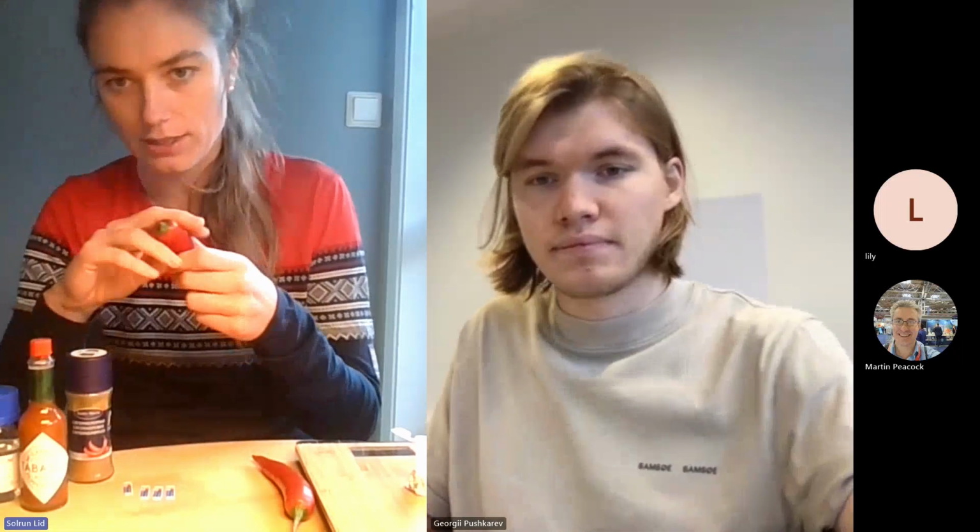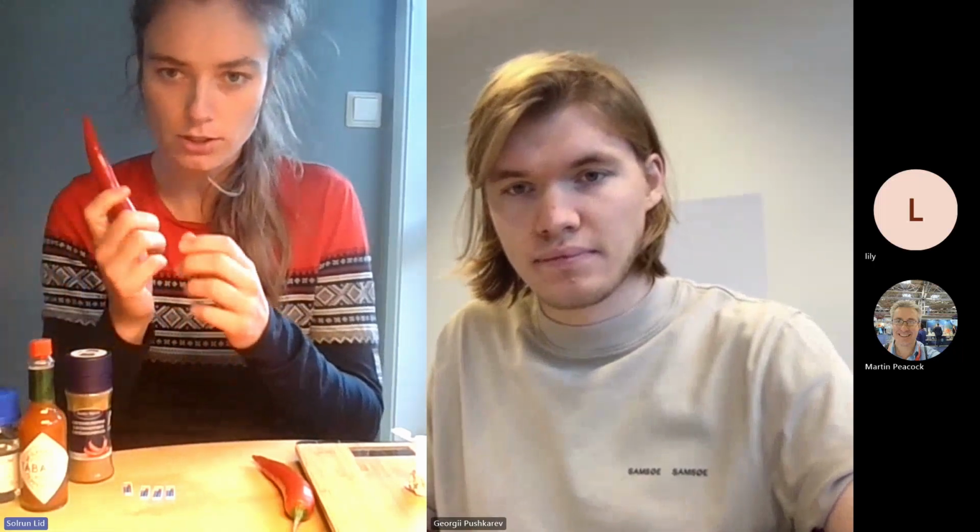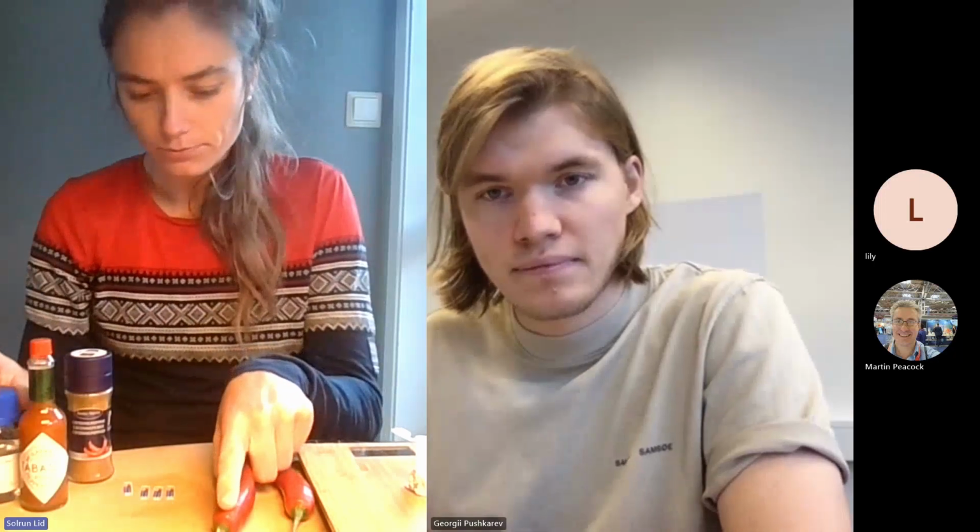Usually, if you want to test a chili, you would like to chop it up into as small dices as possible, just so that it's quicker to extract the capsaicin, the pungent molecule of chilies, into the solution. And we will dilute it in what we call the chili pop buffer.